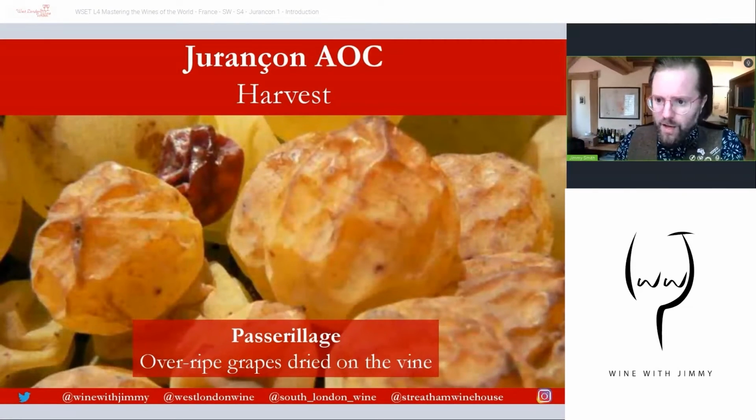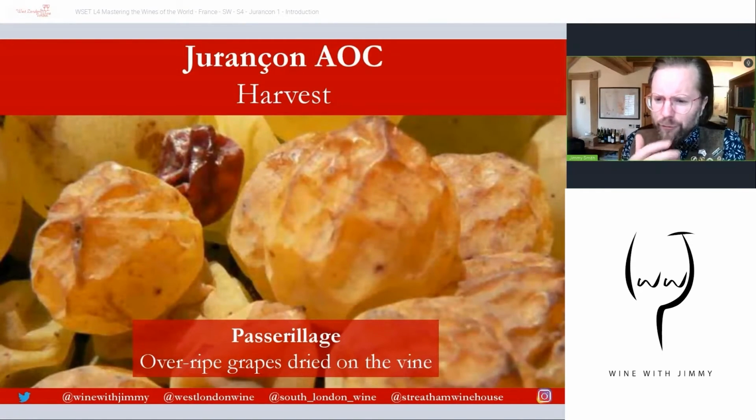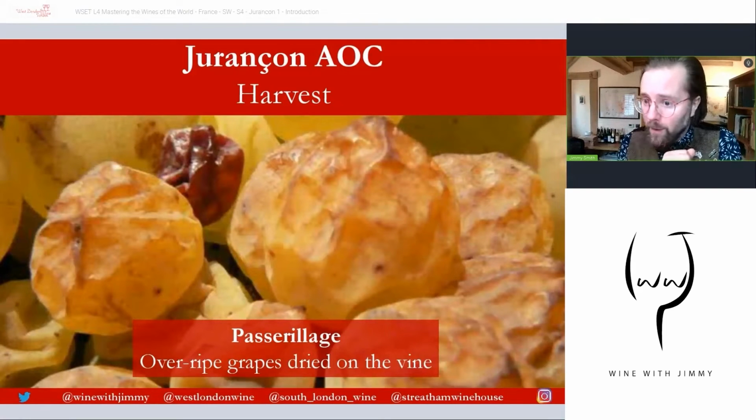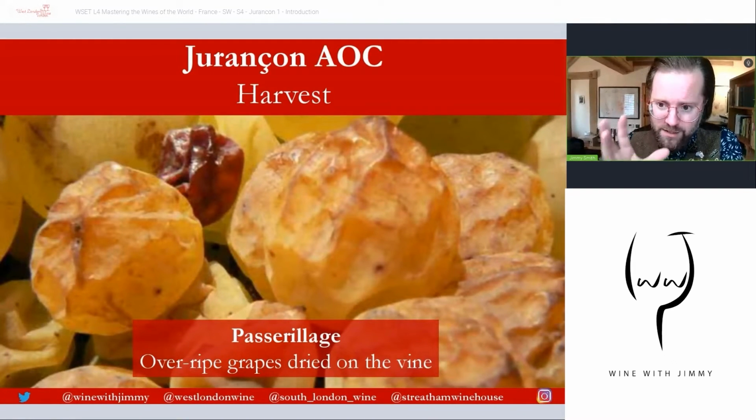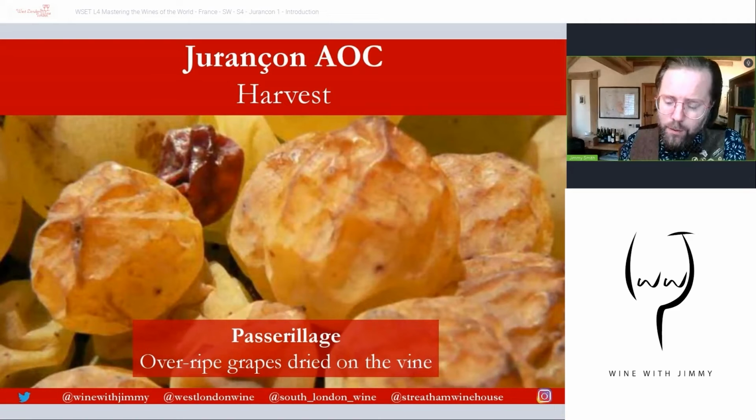The last two selections are carried out of the overripe grapes, which have been dried on the vine. This is passerillage, as you can see just here. Lots of different forms of passerillage, but generally this is where the vine is stopped being fed water and it's overripening on the vine. So the grape is stopped being fed water. And sometimes they do this by actually snapping the stem a little bit to stop the flow of water. And then the grapes start to desiccate and dry out, as you can see here.